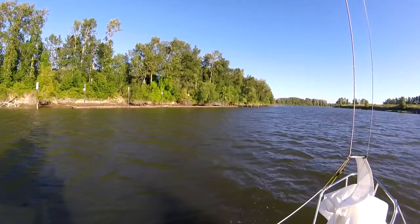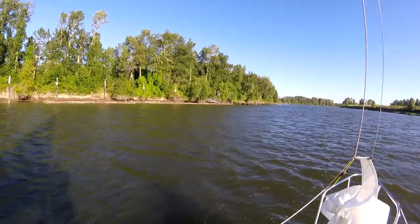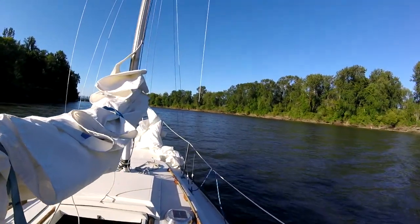There are docks on each side of Coon Island, and we quickly decided that the docks on the east side of the island were in better condition and more sheltered for our overnight stay.